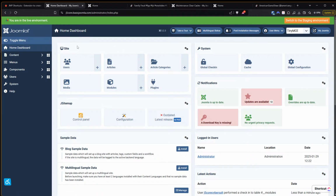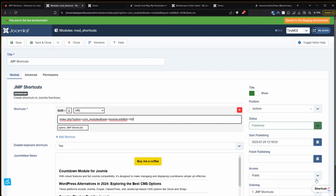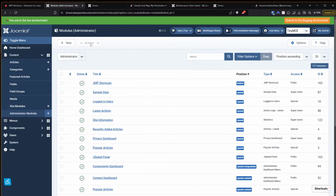But what I'm thinking is that if you don't want to use the keyboard shortcuts, by turning it off, look, you can still go down here and you can still get to where you're going. So that's pretty handy. You just have your shortcuts in the bottom right. You can go to a lot of places that you commonly go to here.